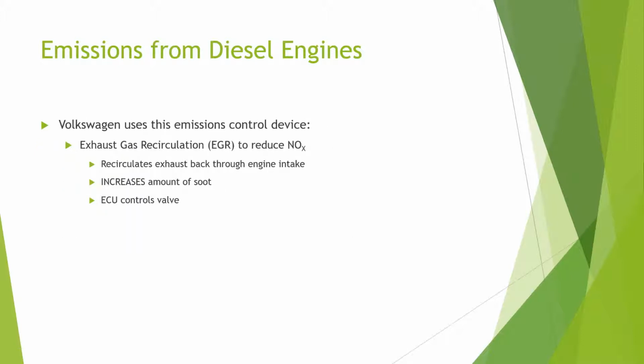There are several different emissions controls devices that we'll enumerate here. One that Volkswagen uses is the exhaust gas recirculation, or EGR, to reduce the NOx levels. It recirculates the exhaust back through the engine intake and burns it off. However, this increases the amount of soot, so we're left with a trade-off between how much NOx we want and how much soot we want. The ECU is used to control how much air goes back through the intake.